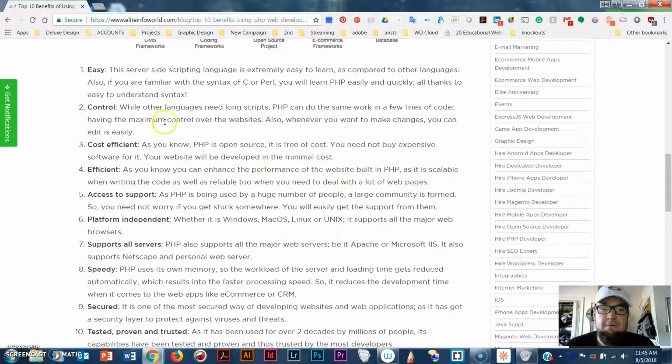It's cost efficient. It is open source, so free of cost. No worries there. It's efficiency. As you know, you can enhance the performance of a website built in PHP, as it is scalable when writing code, as well as reliable too when you need to deal with a lot of web pages.